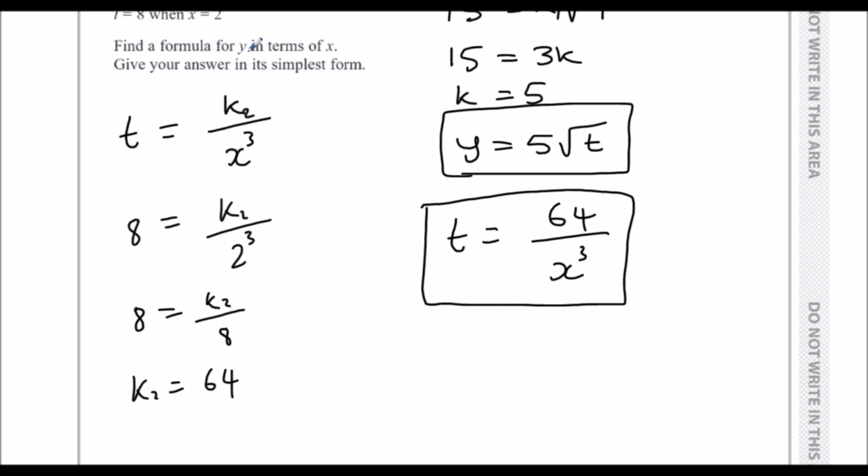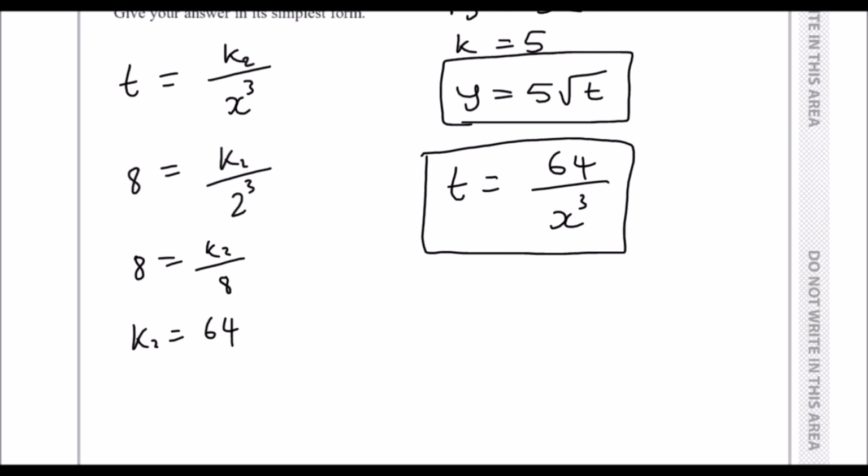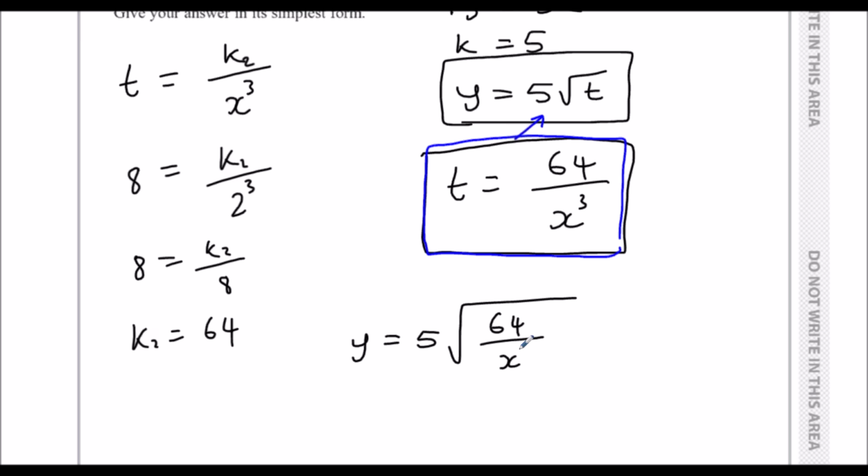Find a formula for y in terms of x. So eliminate t. So y in terms of x means get rid of t. So we're going to substitute this equation into our first equation. So we're going to have y equals 5 times the square root of 64 over x cubed.